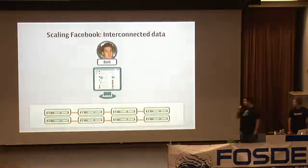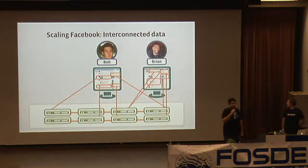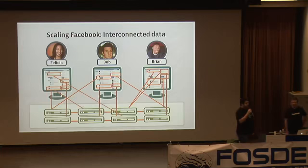And so the idea is that to render any page on Facebook, we're pulling data from many different places. On average, a user has about 150 friends. And so to render a page like that, we're talking to all sorts of different pieces of our infrastructure without being able to separate it apart by user.